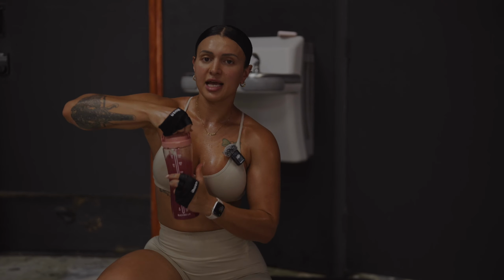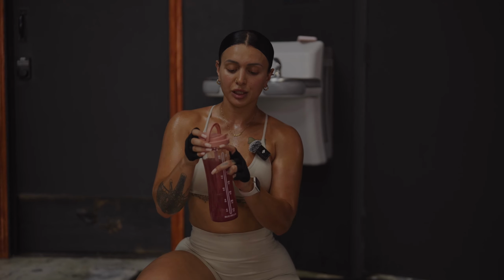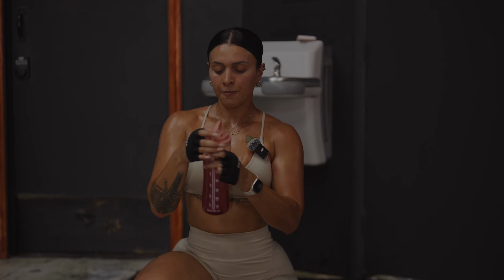It's not something that you want to be taking all the time. So this is why I add fat burners towards like the end of a cut. I don't really like to be dependent on too many supplements.